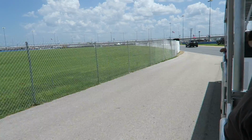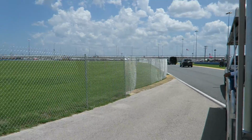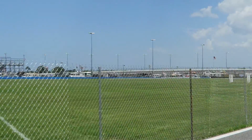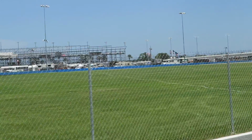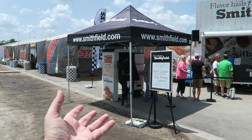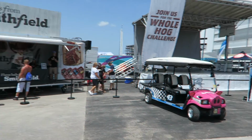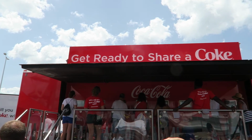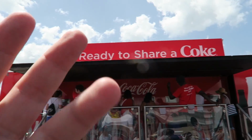As we're on the tram going back to the front side, the coolest thing is here on the side of the track, where the cars are going around the actual track. That's pretty cool. Gonna get some free samples from Smithfield, ham sliders. Look at that thing. Hey, we're back in the front stretch. We're gonna do Share a Coke. Get free Coke products and make your own.